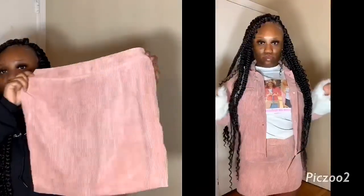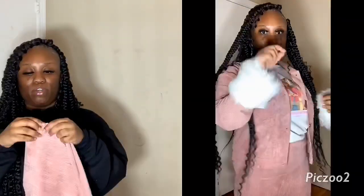And it is a mini skirt, so it's not supposed to be a midi or a bodycon. It's a regular, fitted mini skirt. At the back, it has a zip, so this is how you're gonna put it on. You have to unzip it and then zip it back up to put it on. And then I'm wearing some pink shoes.